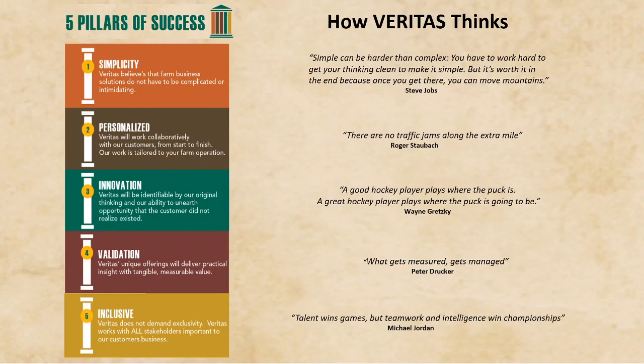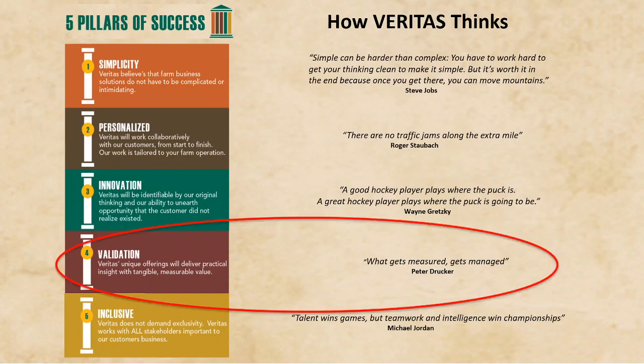In this video, I want to talk about how we determine at Veritas if variable rate prescriptions actually make money. This accounts for both our prescriptions as well as other prescriptions that you might write yourself or that are offered on the market. Some of you will have recognized this slide from other videos that I have done. This video specifically focuses on the fourth pillar, the validation. So what gets measured gets managed.